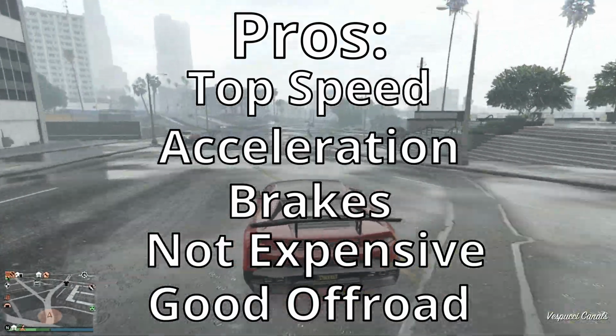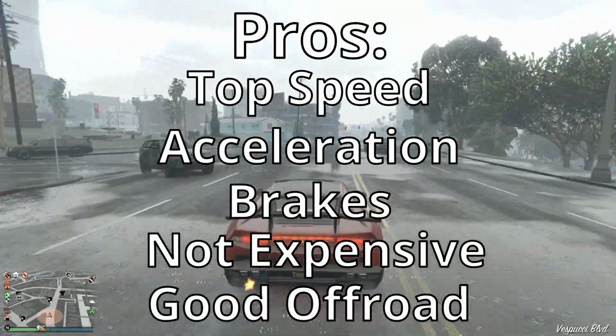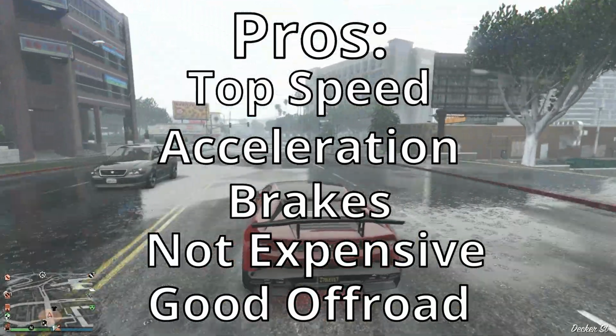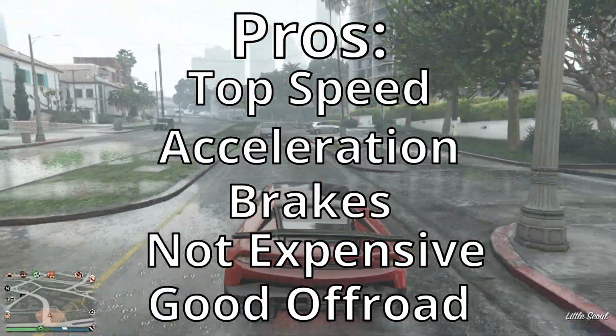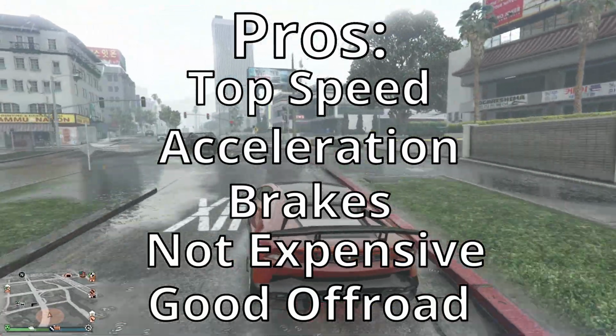Acceleration as well has always been the same. I don't think they buffed it or nerfed it. I think it's been the same, so it's still good though. It's good if you're on a chase or you're in the middle of the street and you need to turn every corner. This will do it, because obviously acceleration will help with that. And the third one, brakes, is really good as well. Even at top speed, it does it really well.